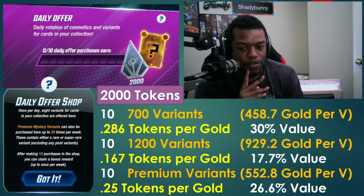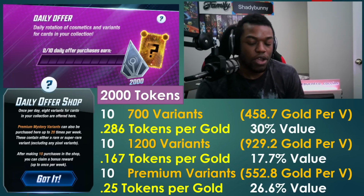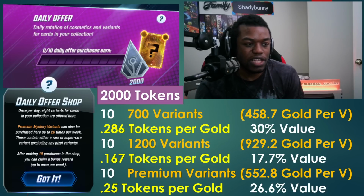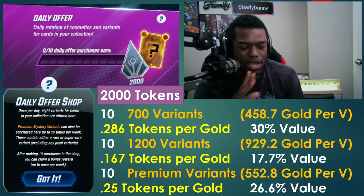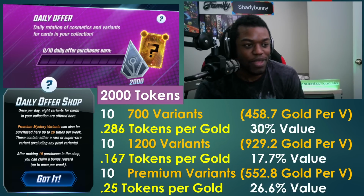I guess I could have used that for the ratios, but once again, variants have a subjective value, so I'm just giving you the gold values here. So if you're only buying 700 variants, it's around 458 gold per variant. So that's a pretty decent value. If you get the 1,200 variants, it's almost double, a little bit more expensive. And if you get the premium mystery variants, it's slightly more expensive as well, but it's probably balancing the ratios. I didn't do the math for that. I did a lot of math, but didn't do the math for that one. But as I'm talking, it does come up that I could have done that as well. But those are the variants.